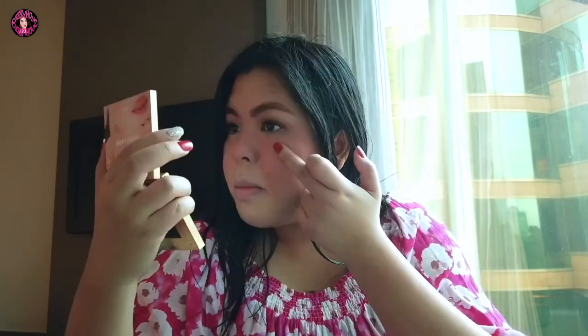After the blush, I love this because it has a highlight, the Glam Pocket. I'm just gonna use the highlight. Ooh, highlight my face. First, I'm starting with the nose. Para mukhang matangos yung ilong natin, kahit hindi naman. And then, cheekbones.